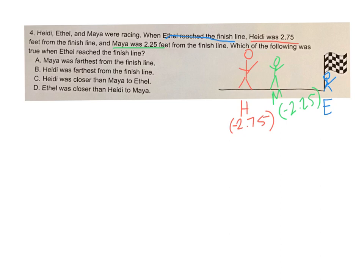Now I think I'm finally ready to read these situations. Choice A, Maya was farthest from the finish line. Good thing we drew this picture. Maya is right here, and she is not the farthest. It looks like Heidi's a little further away, so not A. B, Heidi was farthest from the finish line. Here's Heidi. That looks like it could be it, but let's check our other ones. She looks further away, so I'm going to leave B for now.